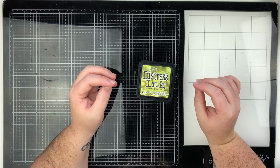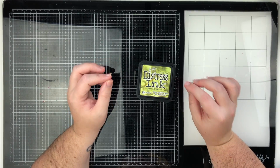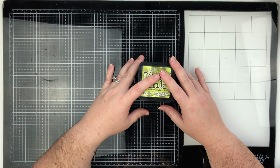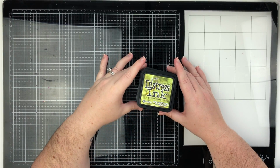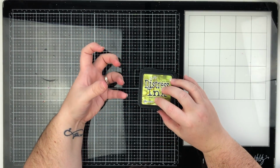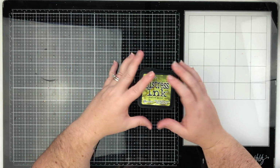I know that they are different in certain ways, but I did a side-by-side comparison video for my patrons, I would say probably 4 or 5 months ago, and there's really not, the oxide inks are my favorite. Like, if you had to purchase one, if you have none, I would suggest the oxide inks.